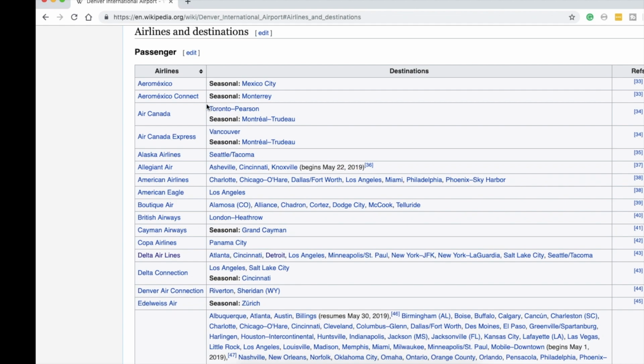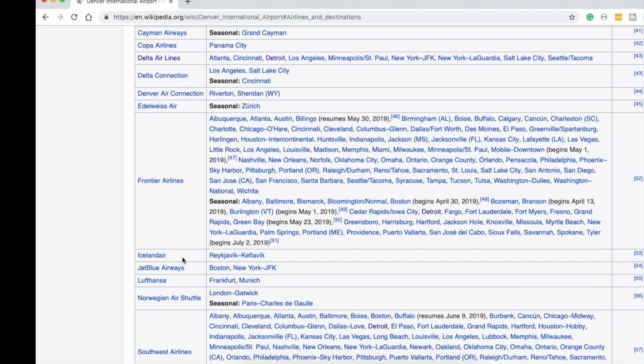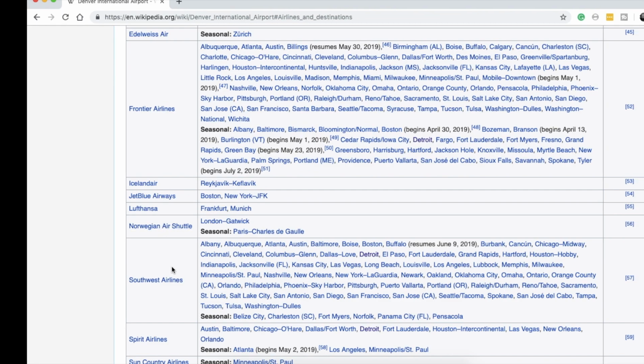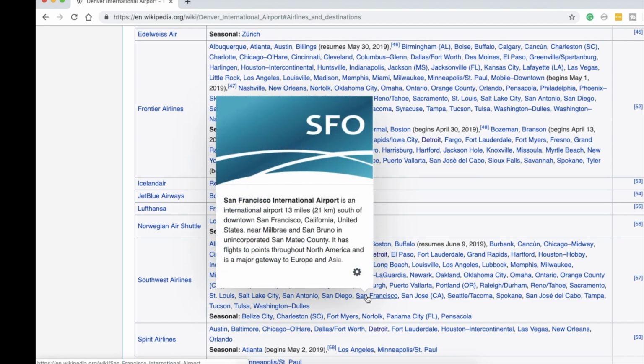So when we scan, we see a lot of these little airlines that have like 1 or 2 destinations. What we really want are the ones that have a bunch of destinations. So it looks like Frontier Airlines and Southwest are gonna be our best bets. So let's just say you wanna fly Southwest. I think it would be fun to do a weekend in San Francisco. So you know that you're gonna fly Southwest to San Francisco.